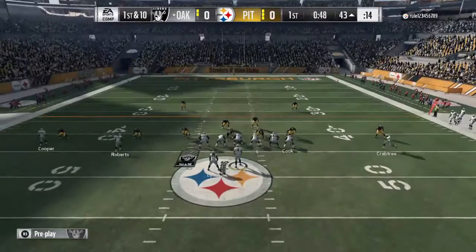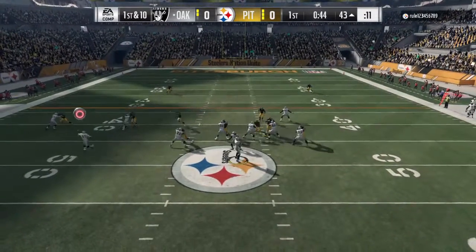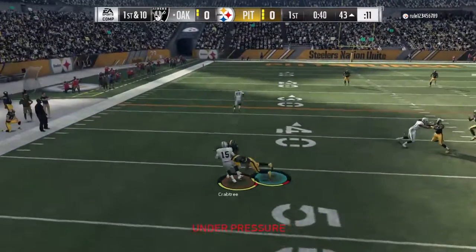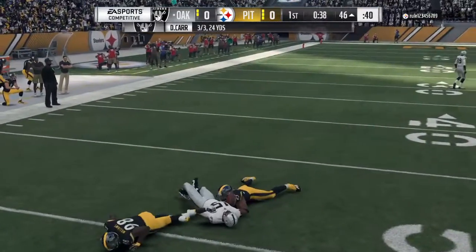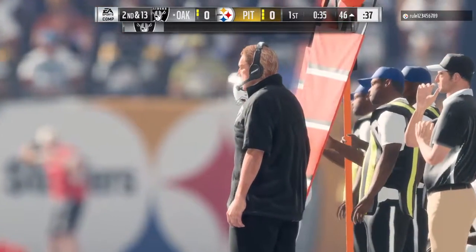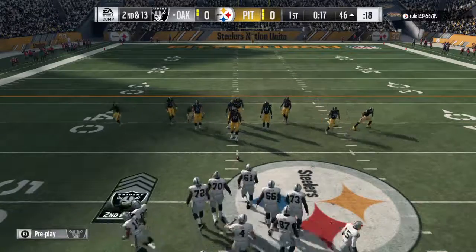Down. Watch 98. Watch 98. 98's the mic. Now, Carr again. Caught left side to Crabtree. And this one goes nowhere. Losing yardage on the play back at the 46. A pass for negative yardage, obviously no good.